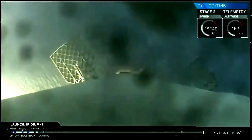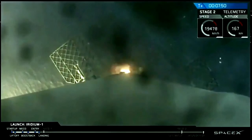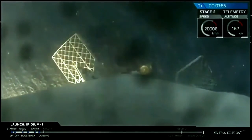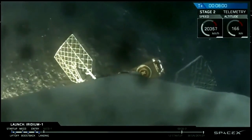I think this is the landing burn. Looks like the landing burn has just started, so we should be coming right down on the deck of Just Read the Instructions. This is a single engine landing burn, so it's a slower decrease in speed. Wow. You can actually see the deck of the drone ship right now. Wow.